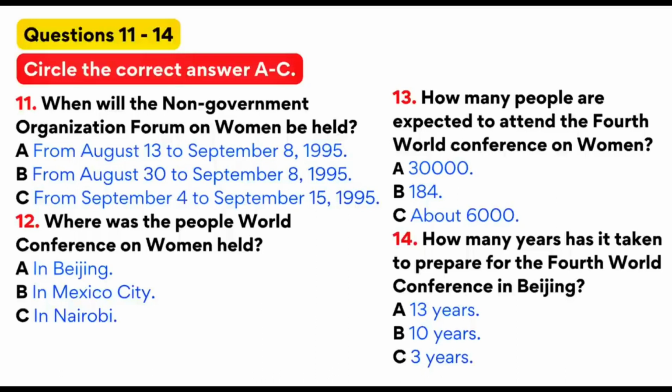Why is the UN, United Nations, holding these meetings? The UN has noticed that discrimination against women has been increasing. The UN definition of discrimination: any distinction, exclusion, or restriction made on the basis of sex, which has the purpose of denying or not allowing the full recognition of a woman on the basis of equality between male and female, human rights, freedom in political, economic, social, cultural, or other fields.